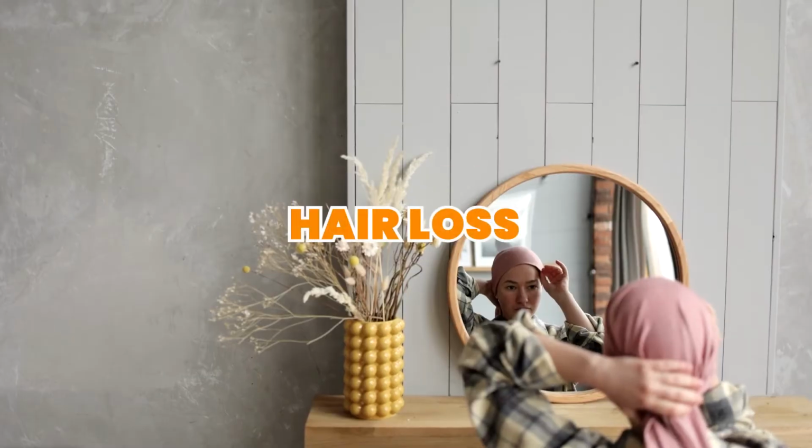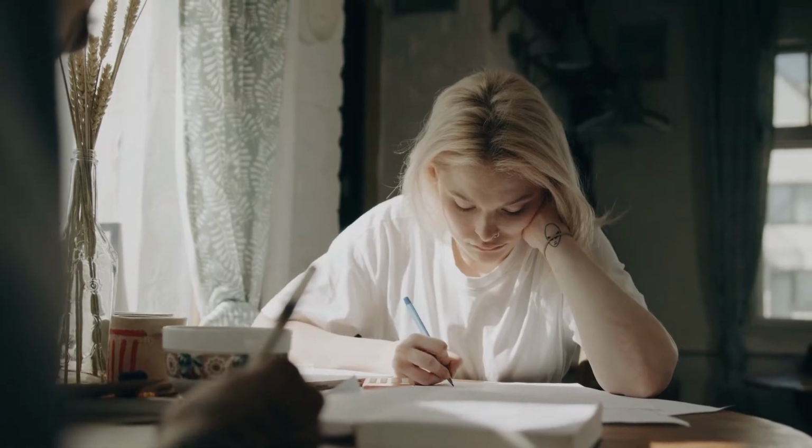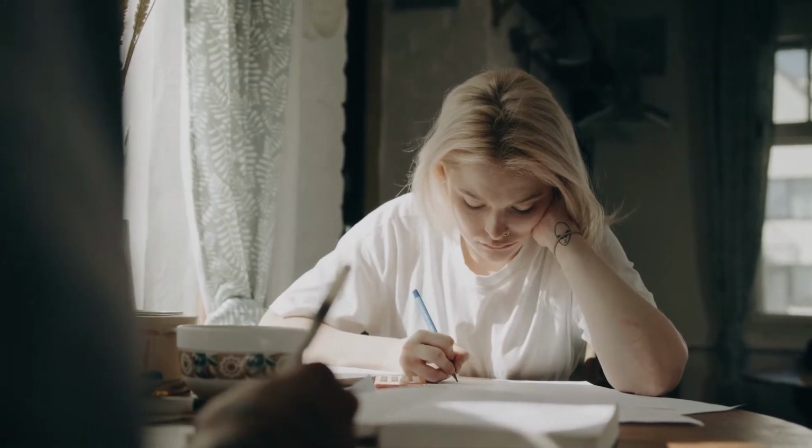Number 8 is hair loss. Hair health may be impacted by a variety of diets and nutrients. A sickness or vitamin shortage may be to blame for severe hair loss, even though stress is a major cause of hair loss. Despite the paucity of studies, low vitamin D levels in women are associated with hair loss.